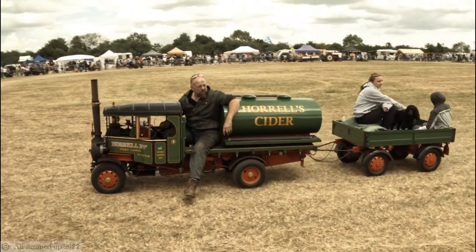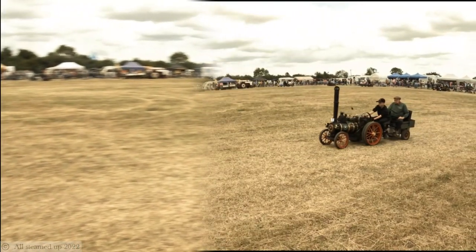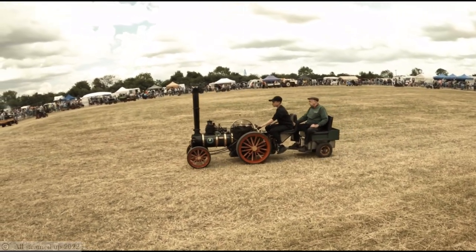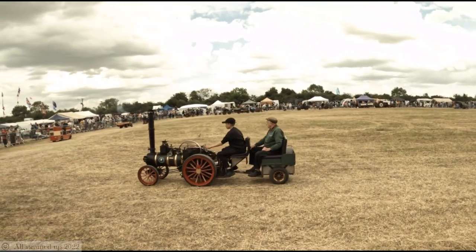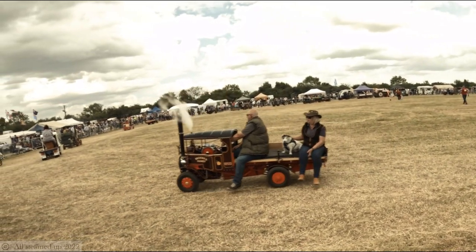I'm just going past the commentary box right now with Robert and Janet Smith with a 4-inch scale traction engine, the Burrell SCC road locomotive. So here comes the Scania wagon, miniature Scania Bristol, miniature Scania truck, 24 volt, runs on electric. There goes number 29, 4-inch C model Burrell SCC.